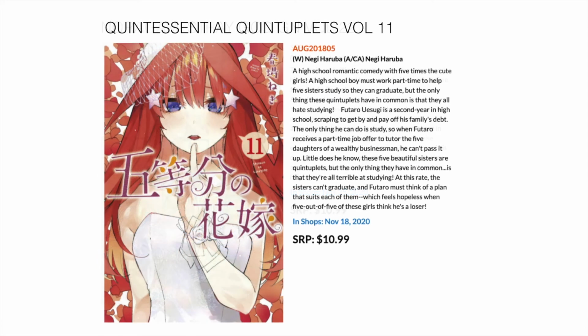Next, another kind of really big seller right now is the Quintessential Quintuplets. This is volume 11. This is a spin on kind of a harem concept of a bunch of quintuplets that this high school boy has to help out and study with, and that's the vibe. So if you're into it, take a look. Lots of people are raving about this.